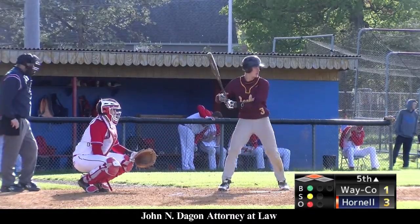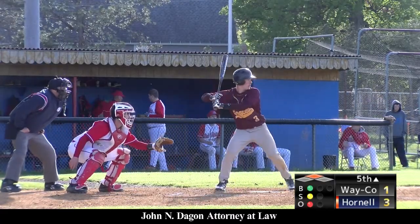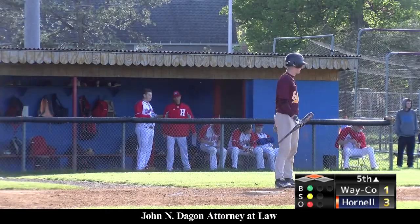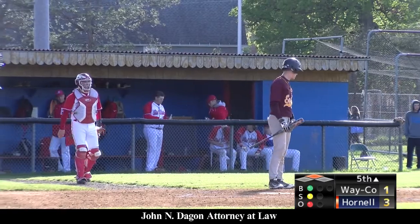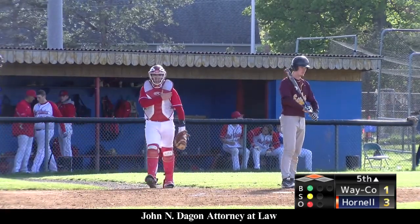Strike. Schumacher. Some passed balls here by both pitchers. My guess is a pass ball.